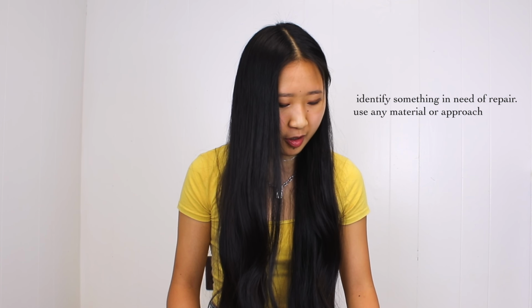So RISD has something called the assignment, which according to RISD is a portion of your application where you're asked to display critical thinking, problem solving, and experimentation. Which I did not. This year it was just one visual response and one 250-word written statement in response to the prompt. Identify something that is in need of repair. Use any material or approach to fix it.